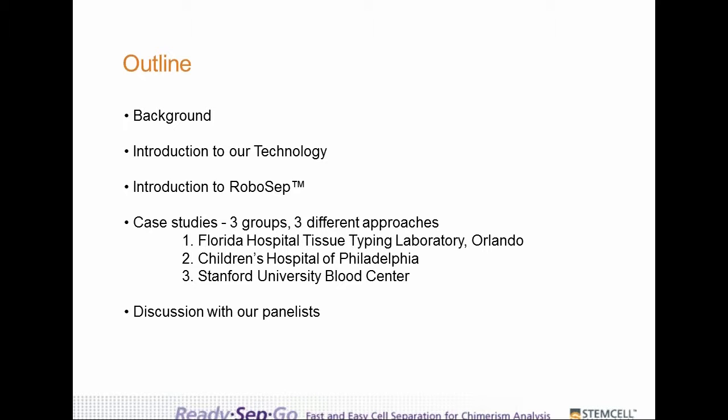Now, each lab uses RoboSep in a different way to isolate cells for downstream chimerism analysis. And finally, I'm going to end up by opening up the discussion to our panelists. We have Kurt Lind from the Children's Hospital of Philadelphia and Wendy Leong from the Stanford University Blood Center.